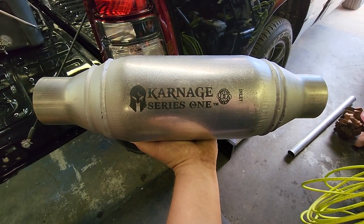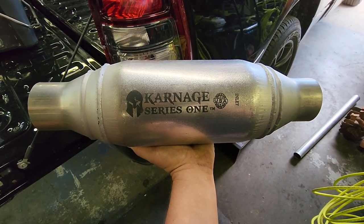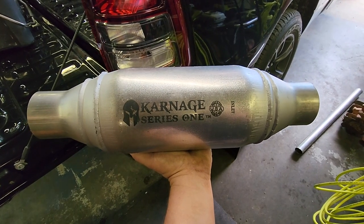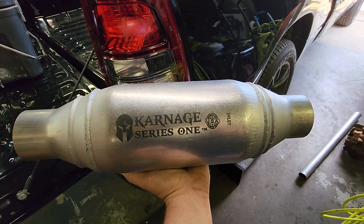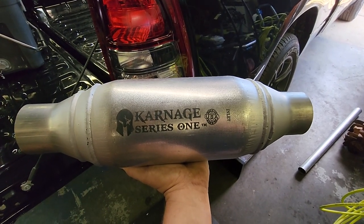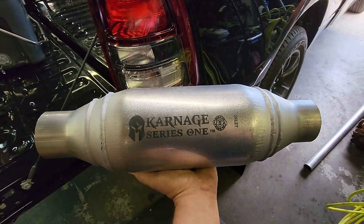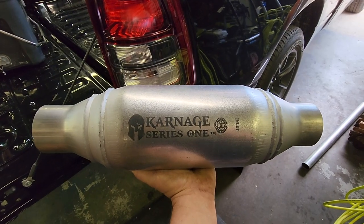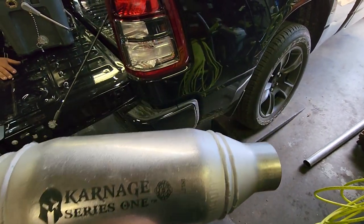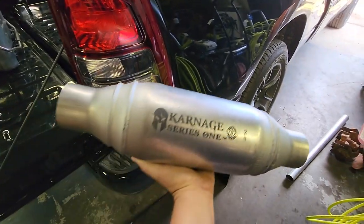All right, we'll be right back. We're going to be installing a Carnage Series 1, same muffler that we have on Frostbite, on this stock Ram. It'll have stock exhaust manifold, stock catalytic converters. Only thing we're replacing is the muffler. Cutting off the muffler, we're going to be welding in this Carnage muffler, and it's going to still retain the factory exhaust tips and resonators out the back, so we're going to see what it sounds like.